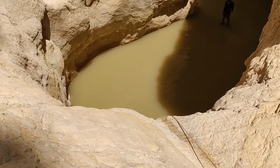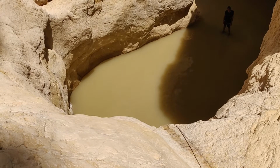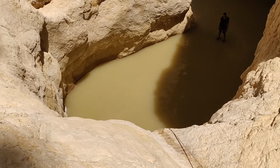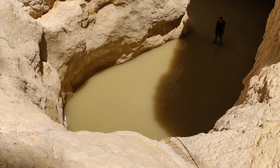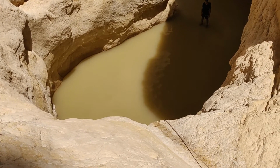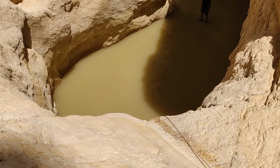I've been told that the water here is deep enough to jump in, but we ain't gonna risk it. Okay, where is she? Yeah, she's released from the rope. I can see it dangling a bit. There, it's loosened. And now she's gonna swim. Where is she?